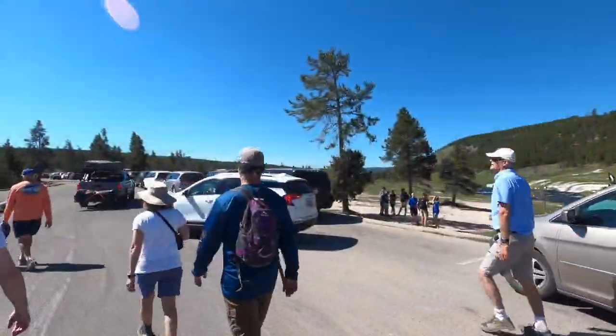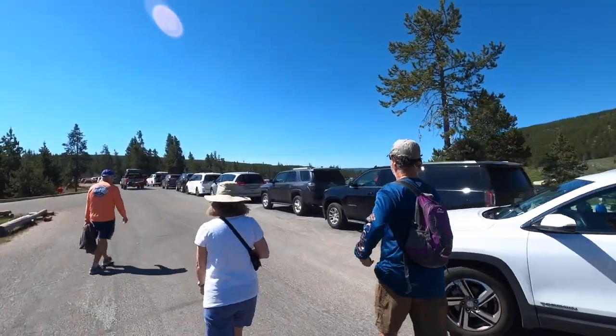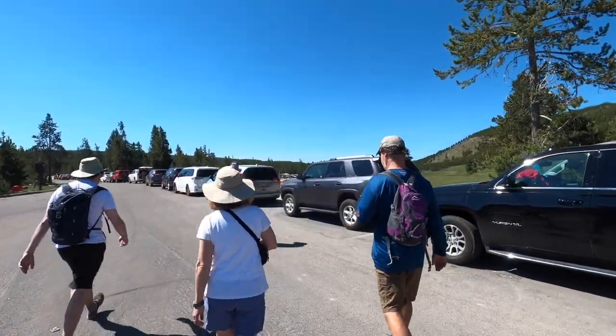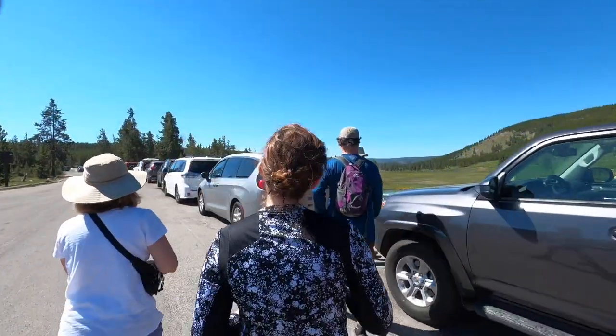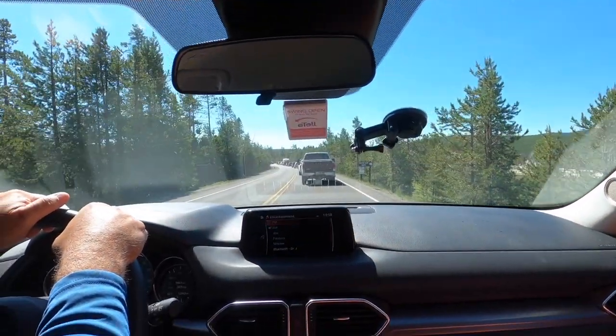Let's see, what time is it, John? 11 o'clock. Okay, parking lot's getting pretty full. And so that's another hint to get here early. 1 mile from Old Faithful.